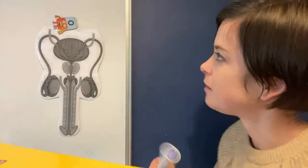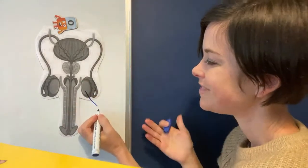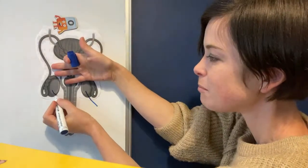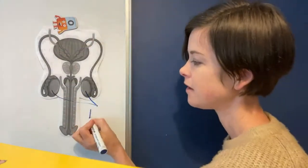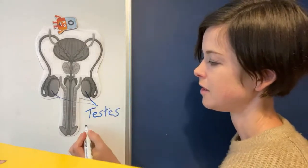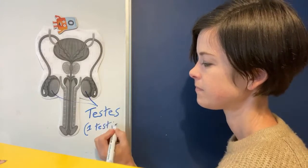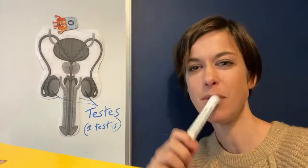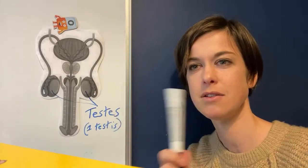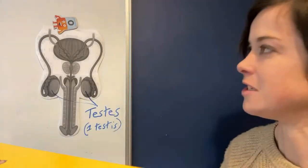So little sperm, little tadpoles, the cell that the male reproductive system makes, are made in the testes. Let's label them both at the same time. So both together, you say testes with an E, but you would just say one testis. Like that. There we go. Now, that looks backwards to me, but I've been told by everyone else that the screen automatically flips in YouTube. So I'm just going to leave it like that, with apologies if that's backwards.